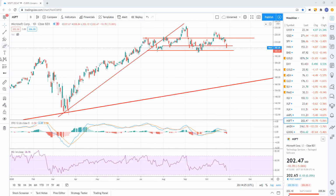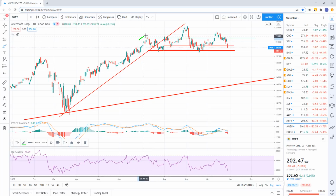Potential head and shoulders here in Microsoft. It's not as clean as it would have been, but here's your left shoulder, and then you have the head right there, and you've got the right shoulder right there. So the neckline sits right about 200 or 199. Really, I just say the lows. You just go below the lows, 196. A break below 196 and a daily close down there will probably set the impulsive selling down.